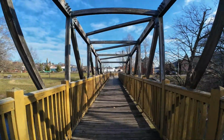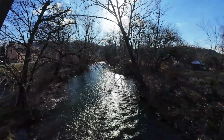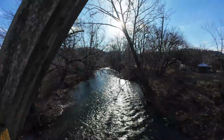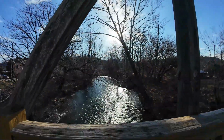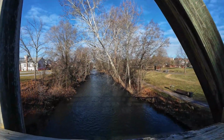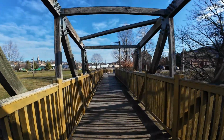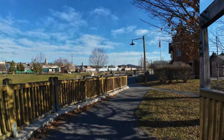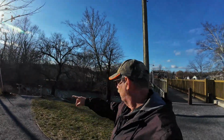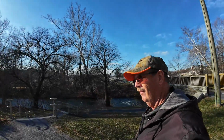And we'll give you a look at the stream here. Very nice. Look at that. Wow. How nice is that? And a look at the other side here. Very nice. I don't believe it's very big of a park, but it looks like a little walking trail right along the stream here. We're going to take it to start off.